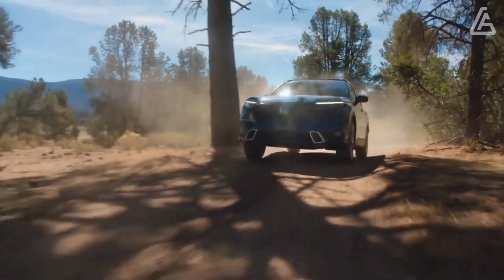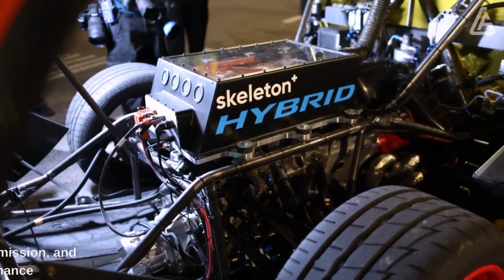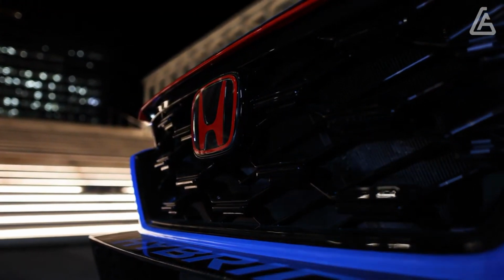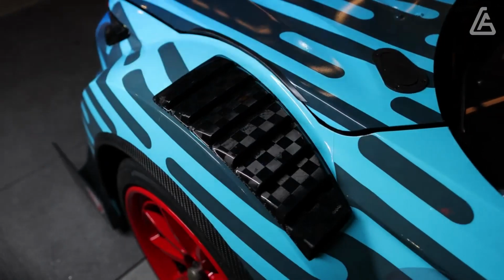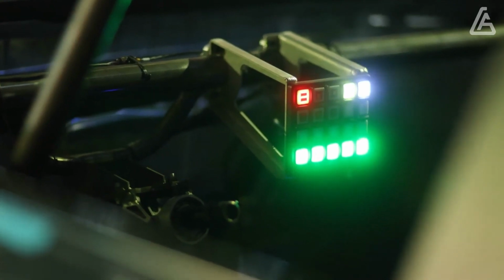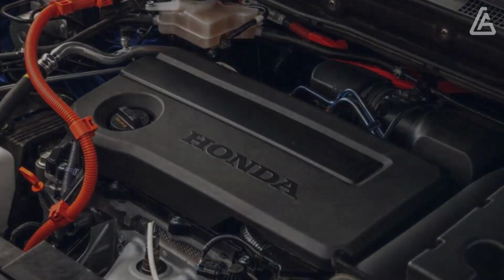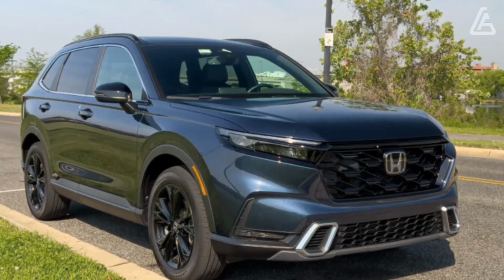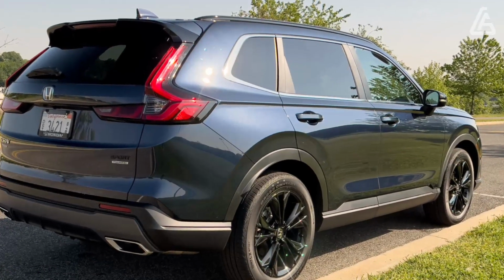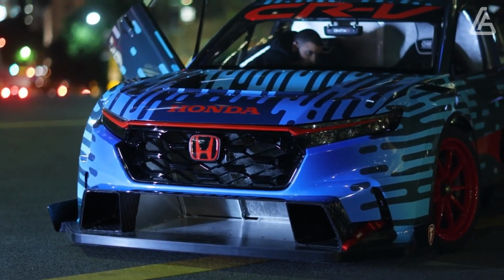really lift the experience. Behind the CR-V's upright grille is a standard 190 horsepower turbocharged 1.5-liter 4-cylinder. It pairs with a CVT and either front or all-wheel drive. This setup is standard on the LX, EX, and EX-L models. The Sport and Sport Touring only come with the hybrid powertrain, which combines a 2.0-liter 4-cylinder with 2 electric motors for a combined total of 204 horses. While the Sport can be had with front or all-wheel drive, the latter is standard on the Sport Touring.